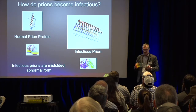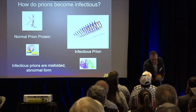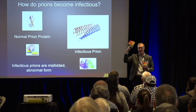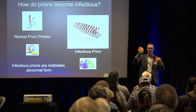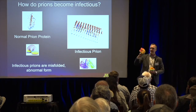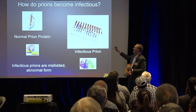Well, how does this get into something that causes CWD? How does it get into something that's infectious? The way that you can think of a CWD prion is just a misfolded, messed up slinky. If I were to put this down the stairs, it would just roll down the stairs. It's completely lost its structure. It's no longer got this three-dimensional structure that has a function. It's lost its structure. It's all messed up, right? It's all twisted. So that's like this infectious prion model on the right.